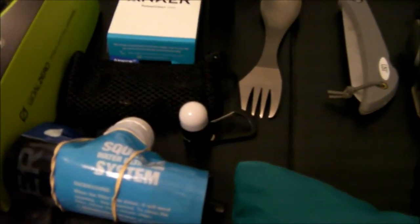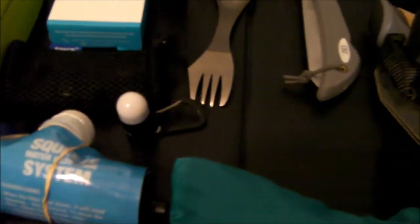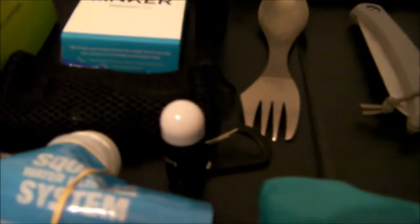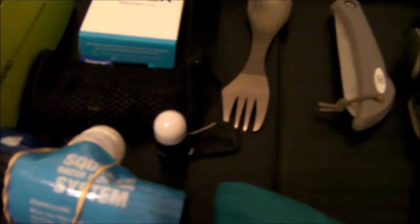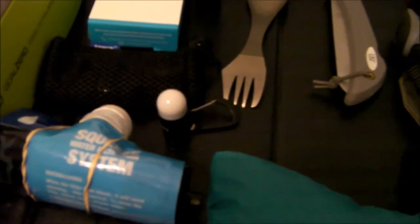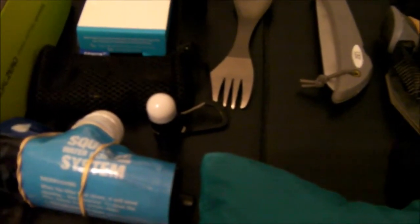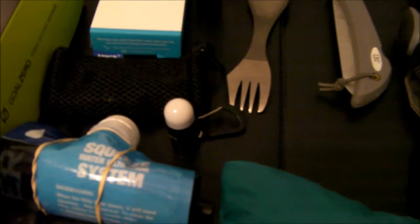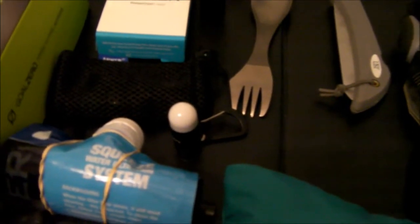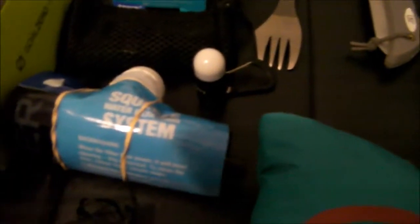Then we have the Nebo Lumo little clip light that's right there. You see that little clip light? And it comes with a little carabiner clip. That is my tent light for backpacking, and it weighs literally nothing. It spits out about 80 lumens. $7 on Amazon. I couldn't pass that up.